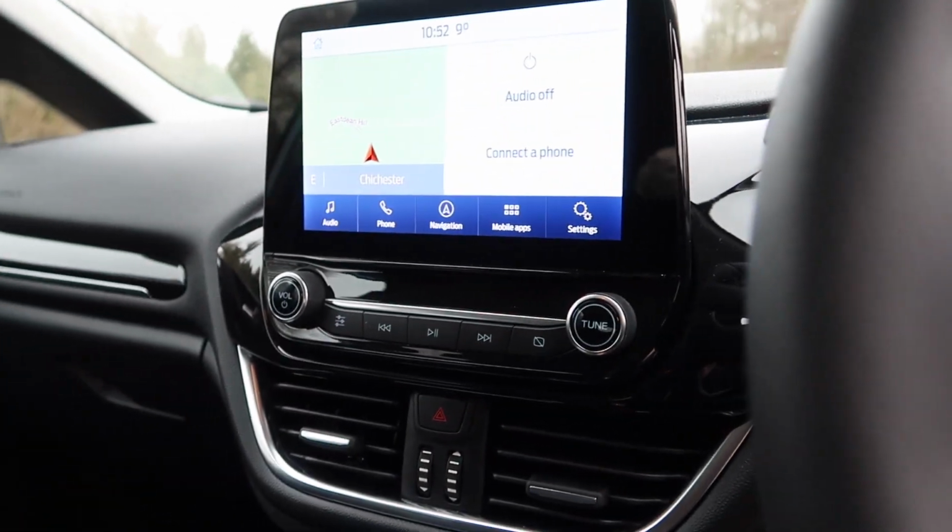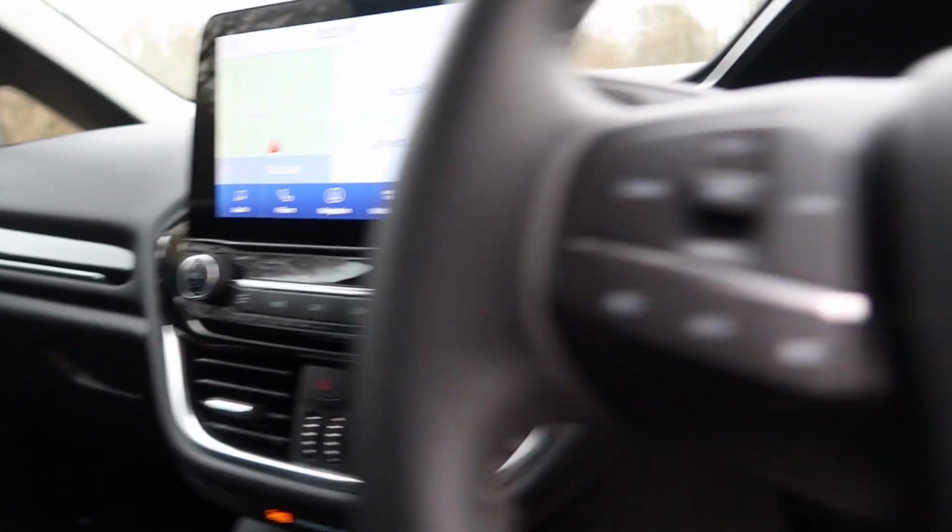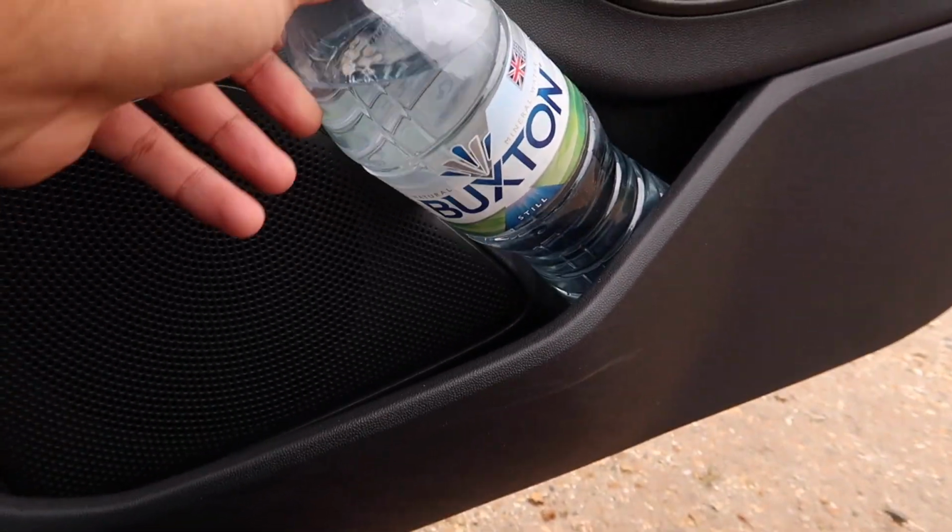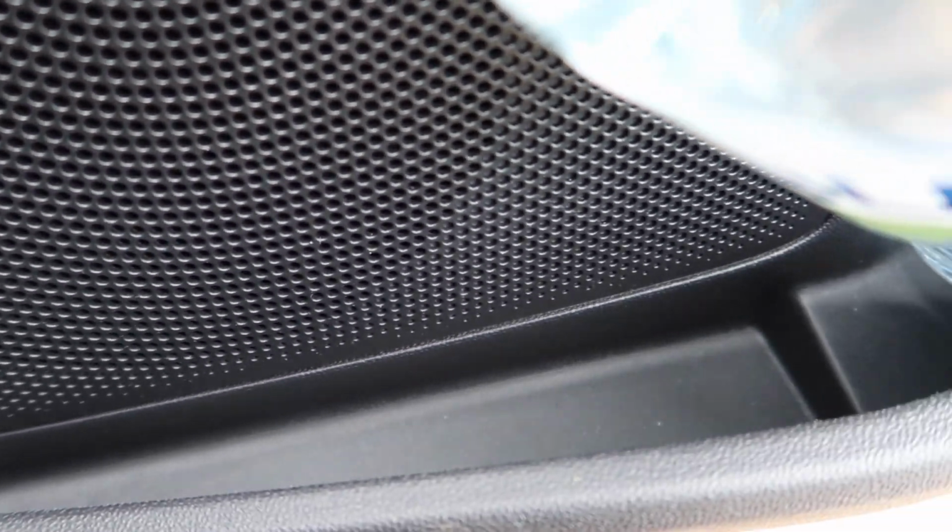So let me talk you through the practicality. The door bins are of a decent size. As you can see, I've been able to fit in a 1.5 litre bottle in there. There's also a bit of space left over if you want to put a chocolate bar or some snacks in there. Let me move my hand so you can actually see properly.